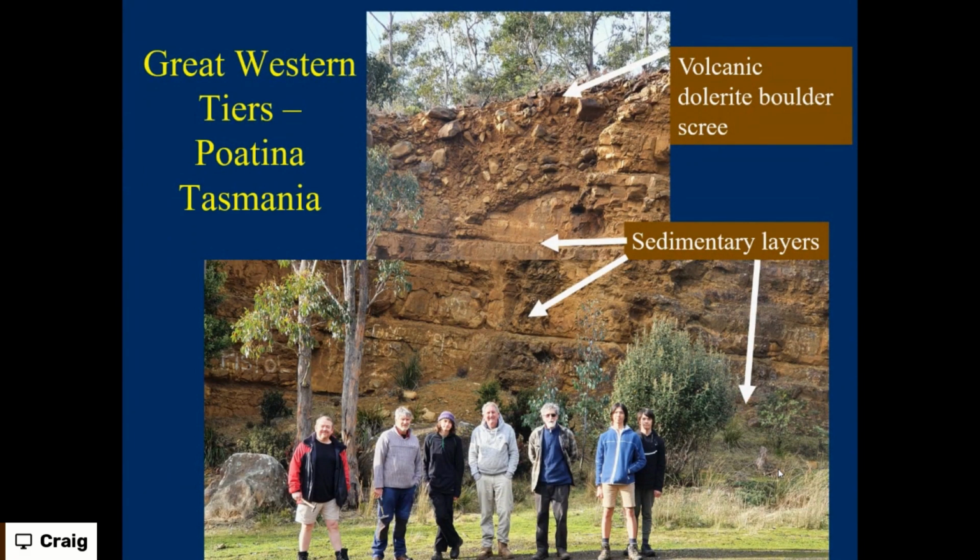But here's a cutting, or actually a quarry in the side halfway up one of these mountains, showing how the dolerite volcanic boulders, the scree they're called, has tumbled down off the mountain and has come over the top of the sedimentary layers behind one of our fossil hunting crews standing there. That's in the centre of Tasmania.